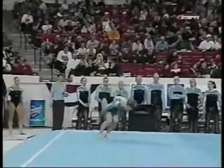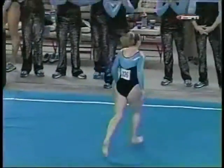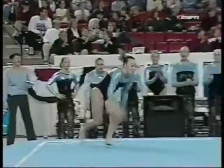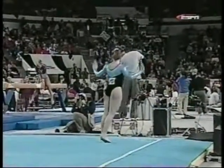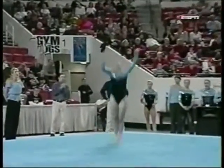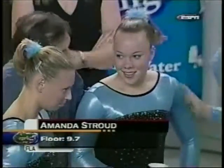Tumbling a little bit until she's full strength, really taking care of the ankles. Which is the smart thing to do at this point in the season. They don't absolutely have to have that difficulty right now. They're still scoring very well. Florida Gators having an outstanding meet here at the Super Six. Big change in their program. Coach Rhonda Fain came in and said, you know, there's going to be a change in philosophy and in the level of work that we put in, and they were all open to it. Wanted to work harder, wanted to have more success in competition. And I think we're seeing it pay off. Florida Stroud gets a 9.7 for the Gators.